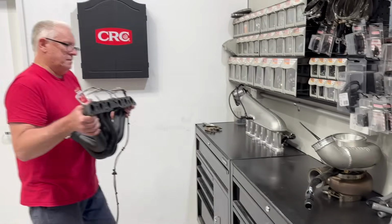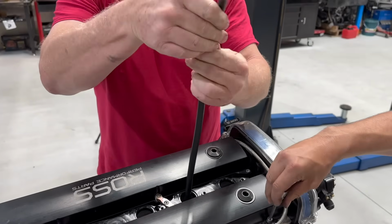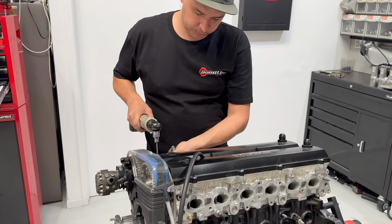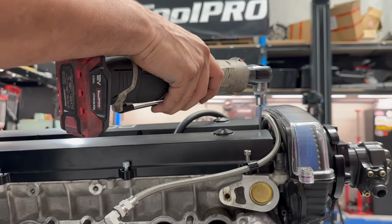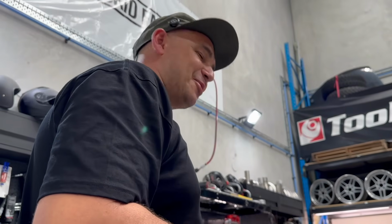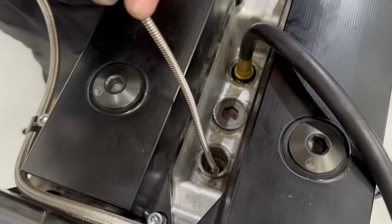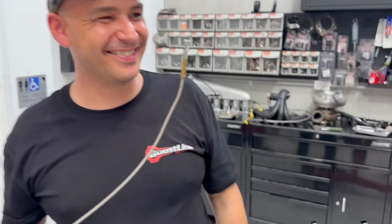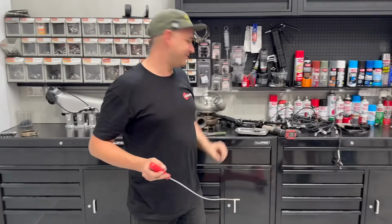Money. Oh, John. What was that? Lucky we're pulling the head off. Yeah, that went straight down into... I'm pretty sure it fell down there, yeah. I can't see it. This jackass. Lucky it wasn't a stainless bolt. Oh yeah.